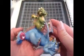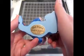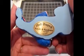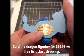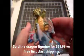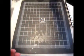Then I got this little dragon figurine, maybe only worth about 8 to 10. From Mood Dragons. I think this was, yeah, it says Franklin Mint down here. And this is Rowdy and Rundown. Really cute.